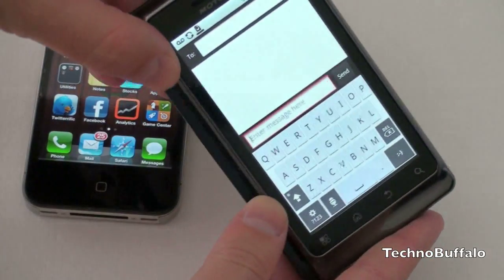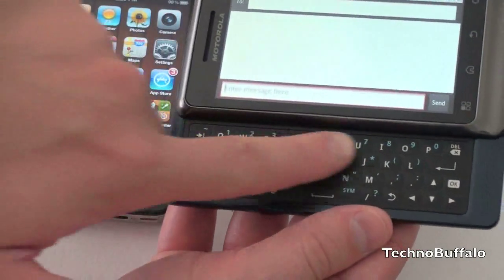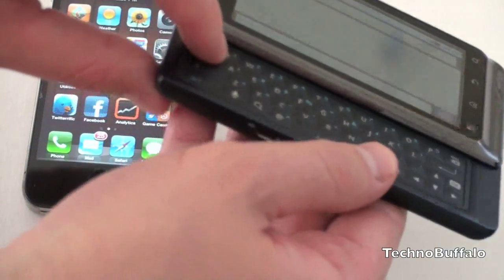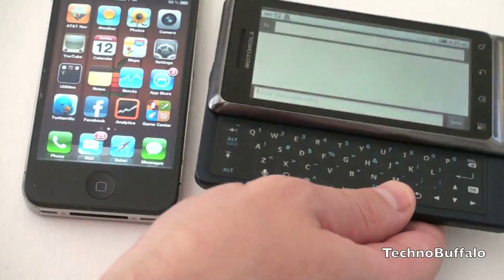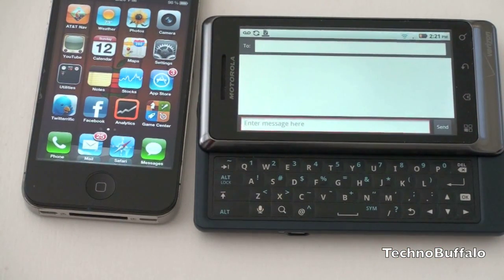Now, the Droid 2 also has another way to input text. It's got a full slide-out QWERTY keyboard. It almost has a full layer on top, and each key sort of bubbled out a little bit. I was not the biggest fan of the keyboard on the Droid 1, and that's sort of true here with the Droid 2. I don't find it to be the very easiest full QWERTY keyboard to type on. So if you need to have a full QWERTY keyboard, try the Droid 2 first.